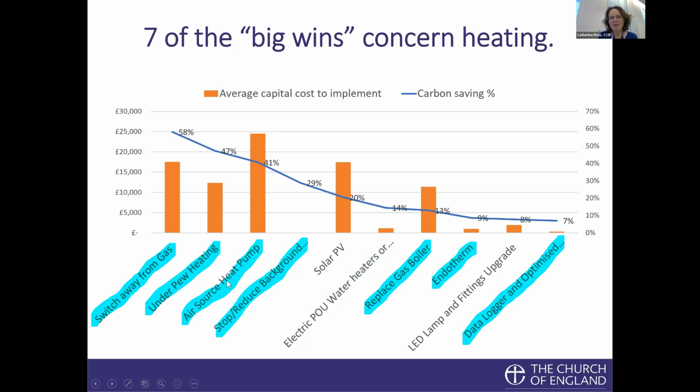Also, it's worth seeing that some of them overlap. In some energy audit reports, the auditor says switch away from gas. In others, they recommend a specific solution, such as under pew heating or air source heat pumps. So these categories do blur and overlap a little bit. But 7 of those big wins concern heating: switching away from gas, under pew heating, air source heat pump, stopping or reducing the hours of the background heating, replacing a boiler, endotherm, and the data loggers.